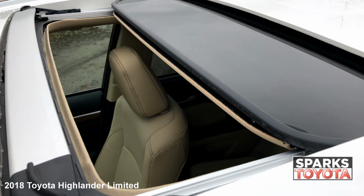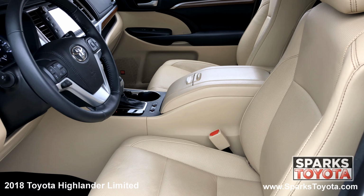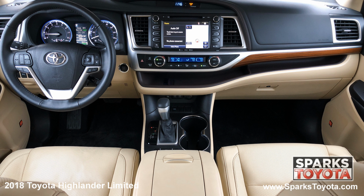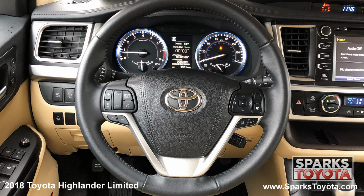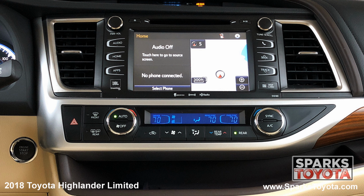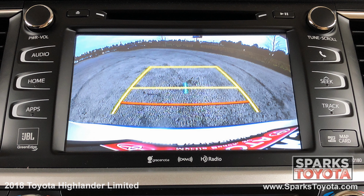We can't forget about the power sunroof, the front row power heated and cooled leather seats with driver memory, cruise, dual zone auto climate, a garage door opener, a push-button start, a leather steering wheel with convenience controls, the multimedia and navigation touchscreen with a CD player, Bluetooth, and voice recognition, and a backup camera to make backing up a breeze.